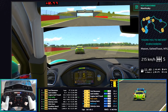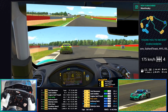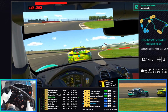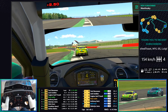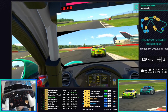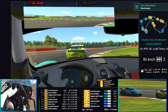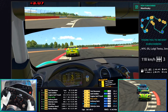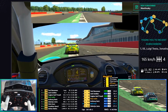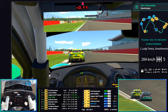Just got under 5 minutes. It's when I attack is the question. So I basically want to attack at a point where he's got no chance of coming back at me. Definitely seems to be struggling a bit. Got 10 minutes of fuel remaining.